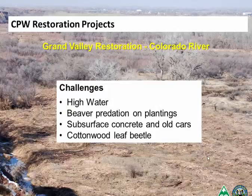Some of the challenges in this area that I found interesting is they're running into a lot of concrete and old cars under the ground, and trying to put cottonwood poles into areas like that has been interesting. Following up in those areas with native grass species and native forb species in lieu of some of the other species that we're used to using has been an effective way to address it.